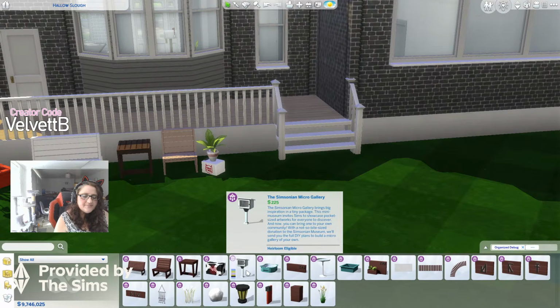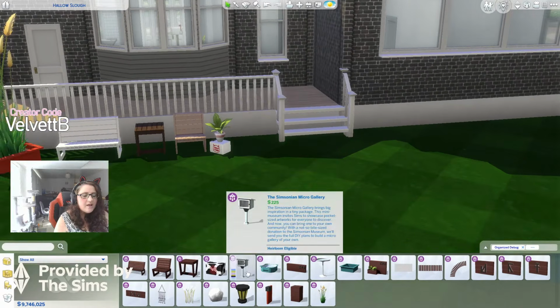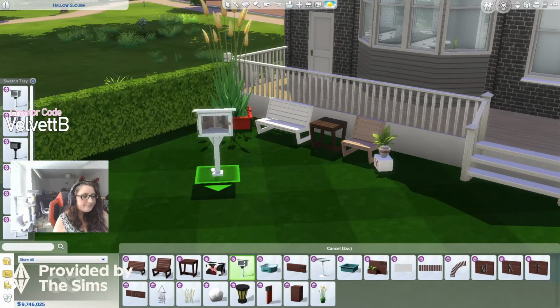So then we have the Simpsonian Micro Gallery. The Simpsonian Micro Gallery brings big inspiration in a tiny package. This mini museum invites Sims to showcase pocket-sized artworks for everyone to discover. And now you can bring one to your own community. With a not-so-bite-sized donation to the Simpsonian Museum, we'll send you the full DIY plans to build a micro gallery of your own. Now, I'm curious about this one.